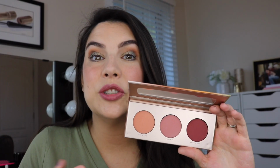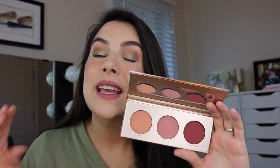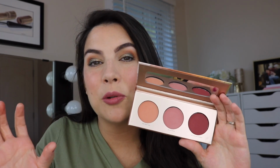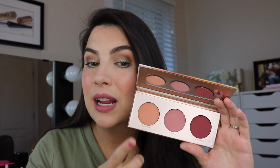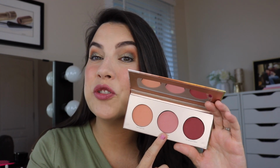Are they great textures? Yes, they're smooth. They feel almost creamy to the touch, really nicely pigmented, and I do think there's something in here for everyone. But I think it's a more minimal group of people out there who can fully use everything. So I'll explain. If you're a very deep skin tone, I'm not so sure about this peach on you, and this might be even a little questionable as well.